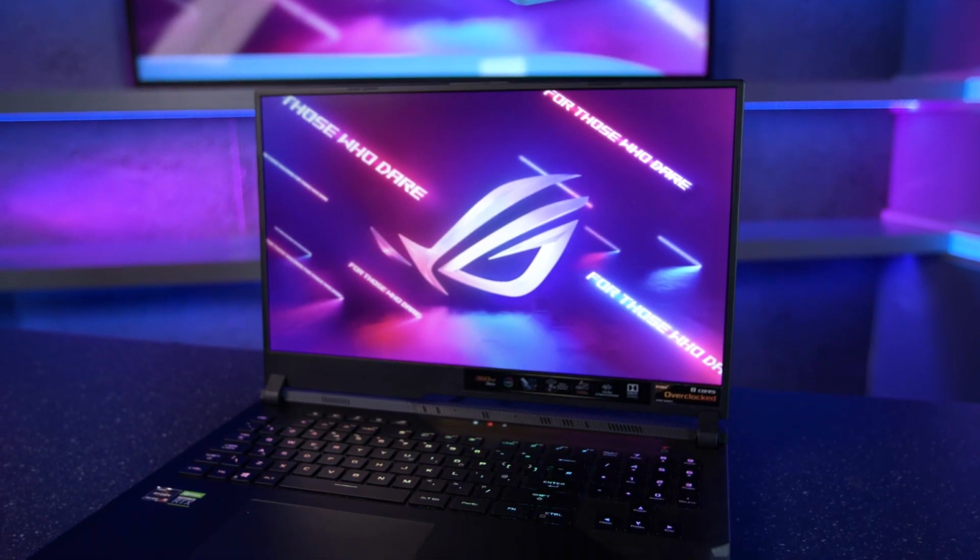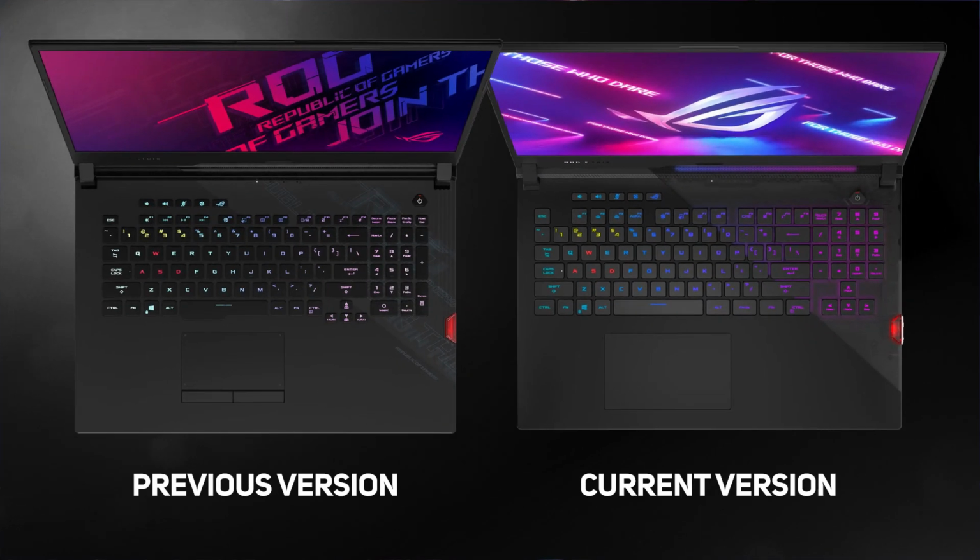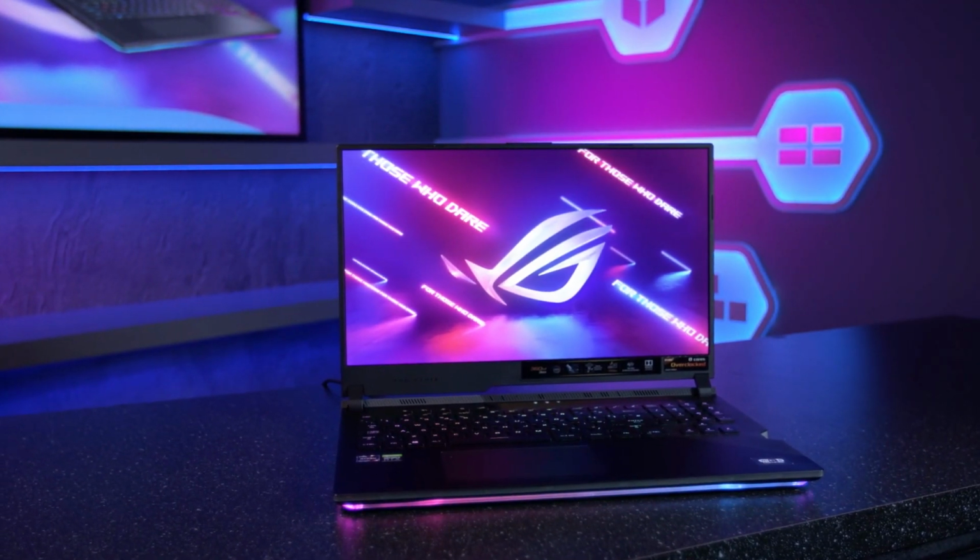On this 17-inch model, you also get a mechanical number pad. This time around, the keys have been spread over a larger area, allowing far more space for the arrow keys and a normal main keyboard layout, which is more natural with no truncated keys to confuse you in the heat of the moment. So now we've seen it in all its glory, let's see what it can do.